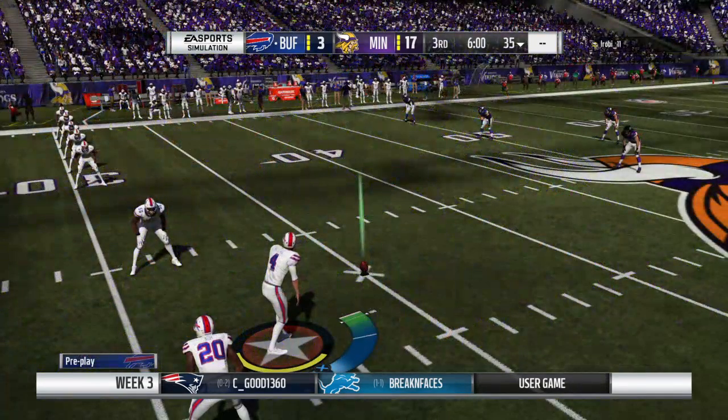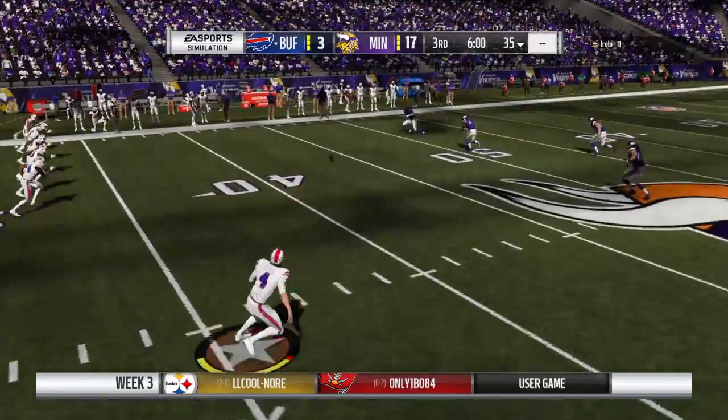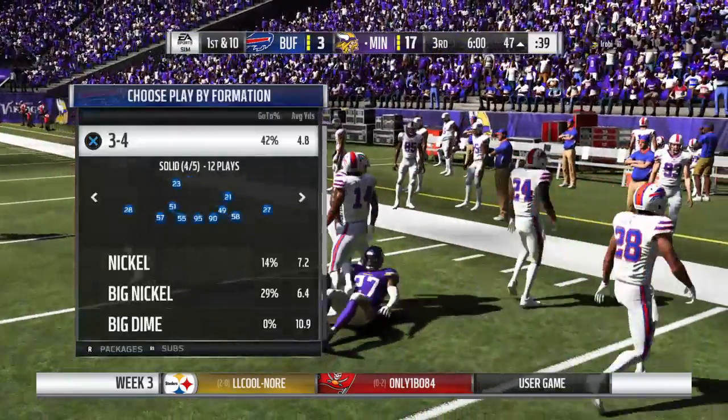And they decide fairly early here they need the ball back, so here's an onside kick. And the Vikings able to recover. The hands team does its job. A very interesting call and one that backfires.